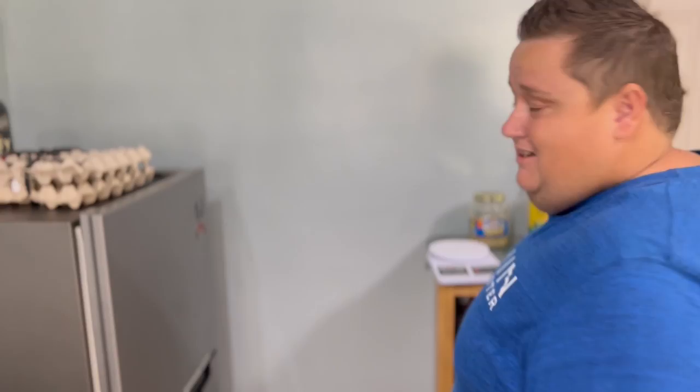First of all, I'm doing intermittent fasting. I'm eating between 12 and 6. The first meal of the day is about 12:30 in the afternoon. It's just this: a can of tuna and a boiled egg. That's it. I need energy by noon because I've been working out so hard.